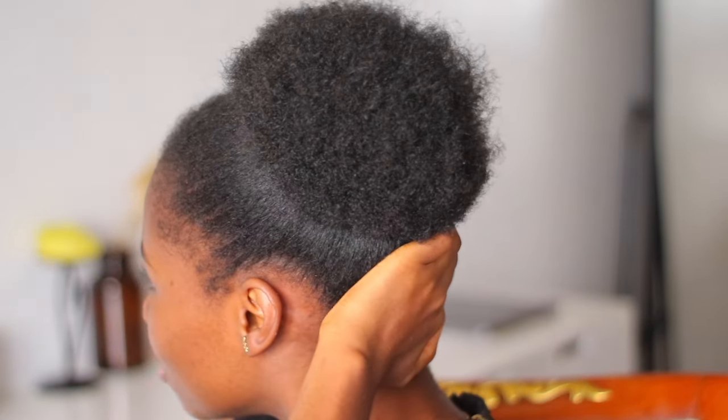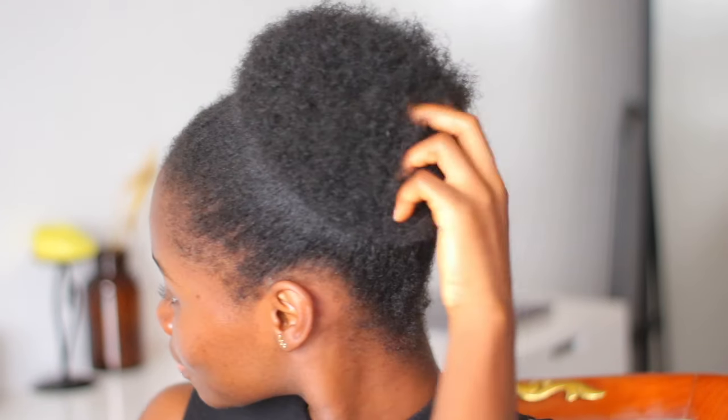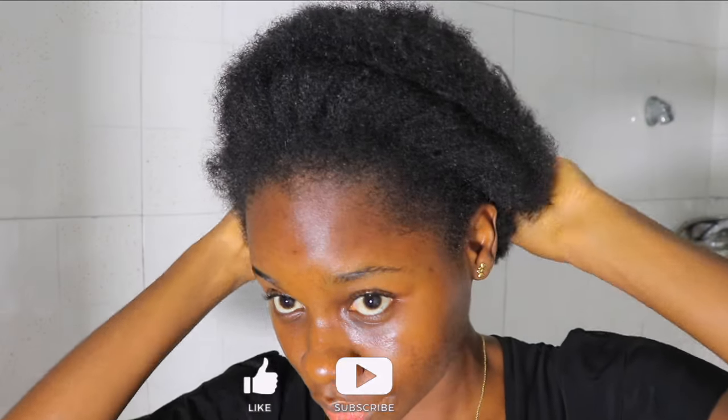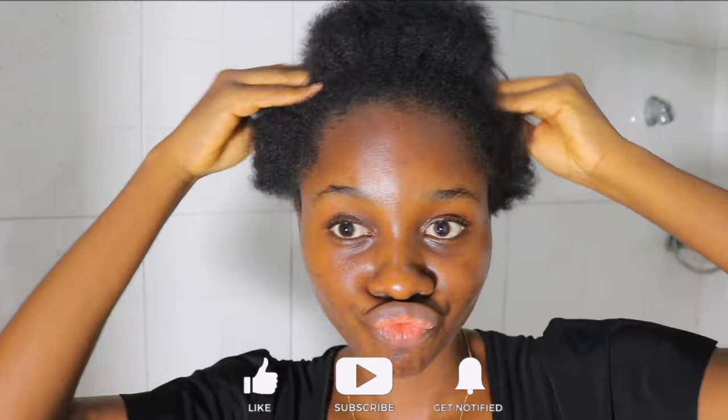I'm sorry, what? Believe it or not, we have a puff. It's not really proportional, but this is really very exciting for me. You know why? Because I never imagined my puff would form at like 6 months. Okay, so that's basically it when it comes to the growth so far with my hair in, I think, 5 months and a few days.